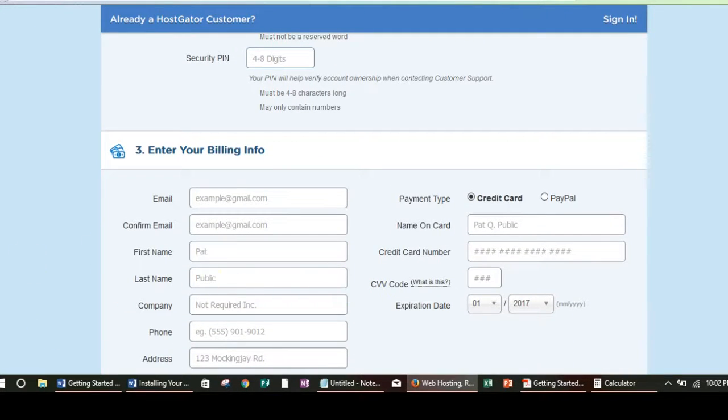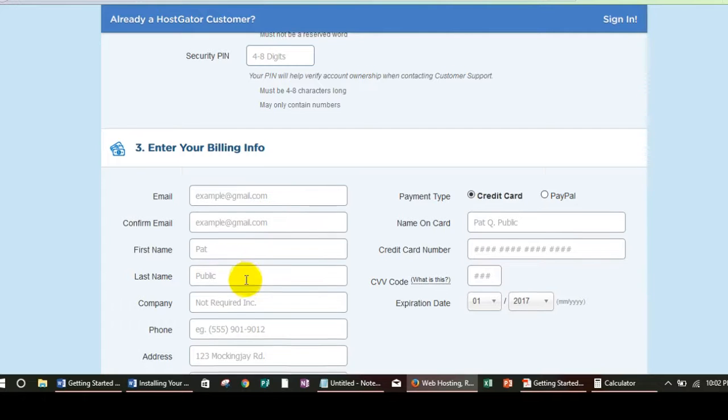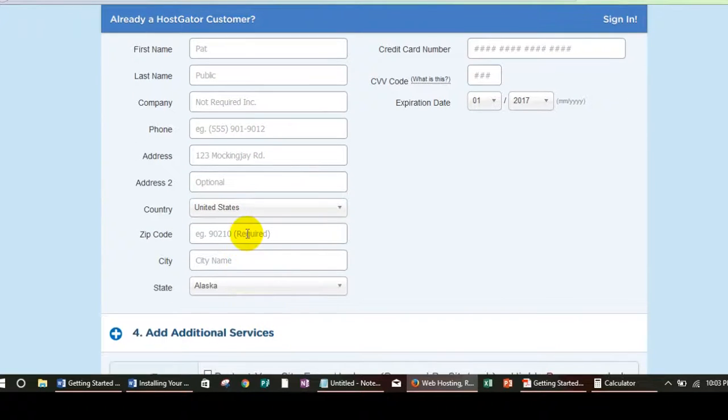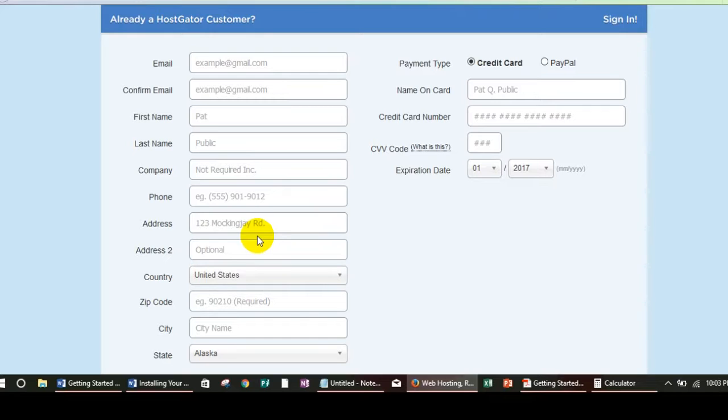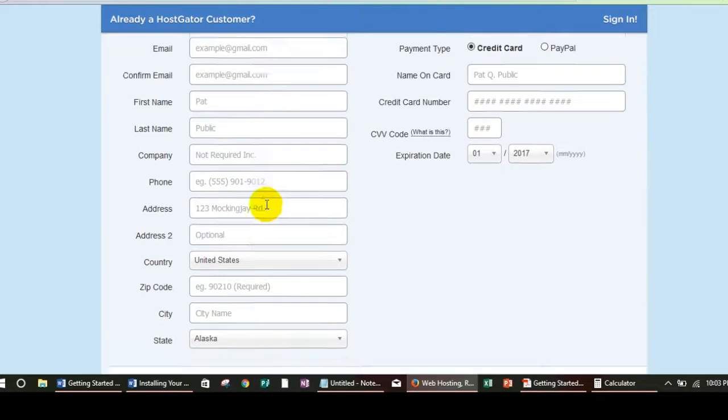Next, you want to enter your billing information. So you want to enter an email address that can be used to send your confirmation email. That confirmation email is going to be used to help you log into your control panel and install your WordPress site. So you want to make sure that this is an email address that's valid and one that you use on a regular basis. Then you want to enter your first and last name, your phone number, address, your country, and your zip code, and your city and state. So enter all that information, and then enter your card information. Make sure the address that you provide is the same address that's on your billing statement that comes to your home for payment, because if the addresses don't match, your card may be declined. So just kind of keep that in mind.